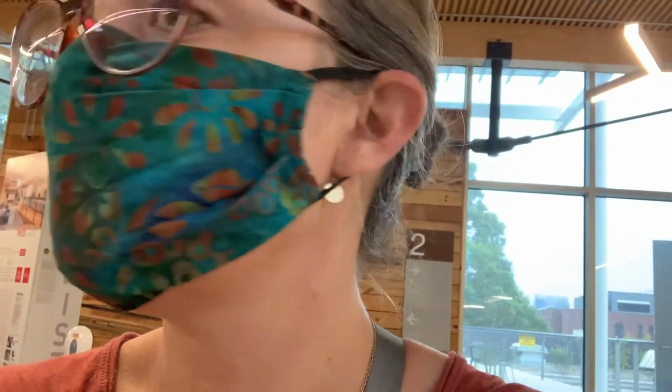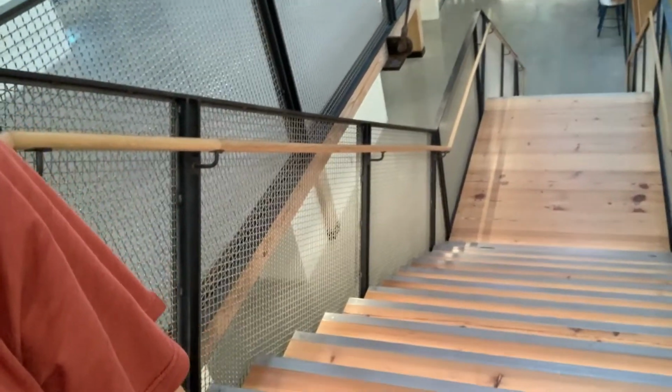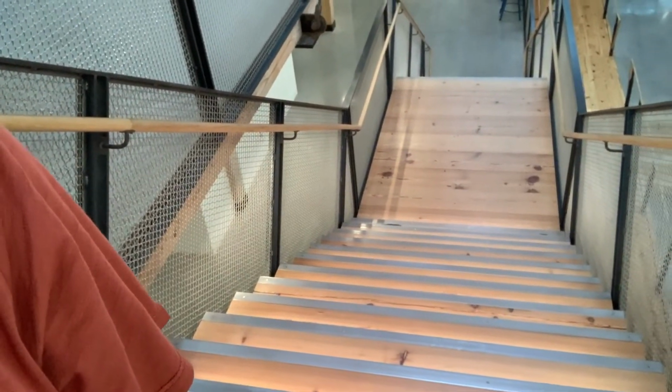Other things that we can look at here in terms of salvaged materials: that wall behind me is entirely salvaged wood. The treads on the stairs are salvaged wood treads. A lot of this wood was collected in the renovation of Tech Tower, so I believe that's where all of that wood came from. When they renovated Tech Tower, they saved the wood and used it in this particular project.